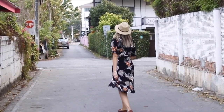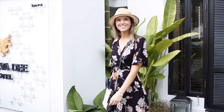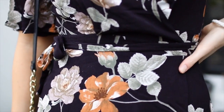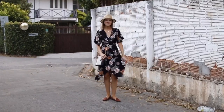And then I decided to toss on my straw hat just because my hair was a little bit frizzy that day, so it definitely helps cover that up. And for accessories, I'm wearing my purse, and then for the shoes, I'm just wearing these flats here because I thought they matched really nicely with some of the coloring in the dress.